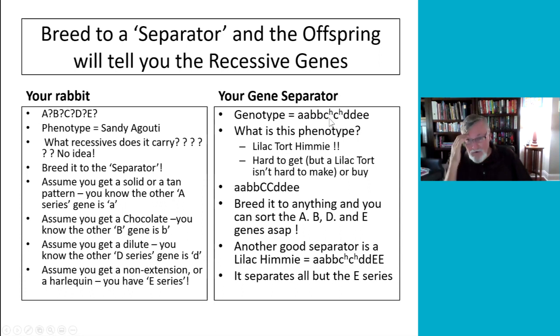We don't want to use a CC because that would be a white. So what's the next best? To use something that is looking like a Himalayan or a Californian. We want it to be dilute. We want it to be non-extension. So this is the genotype I would love for you to have in your gene separator. So what's the phenotype? It could be a lilac tort Himalayan, which is perfect. It's hard to get, but a lilac tort isn't that hard to make, or you can find them out there.